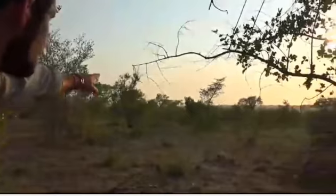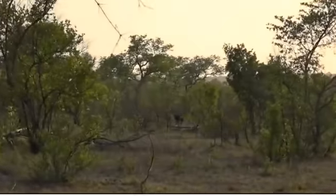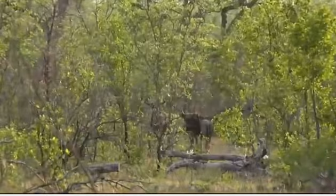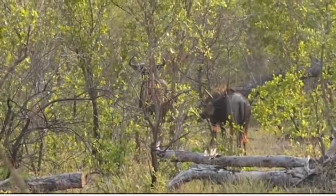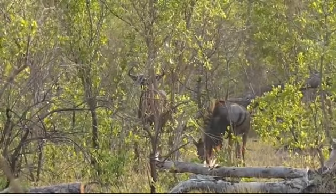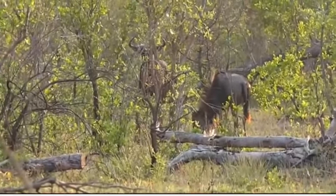It was actually wildebeest. Take a closer look. You can see some up ahead through there. And this is a blue wildebeest. It's the only wildebeest we get in this part of South Africa. And that's a youngster that you're looking at there. Its horns haven't developed quite properly yet.